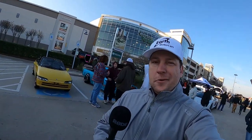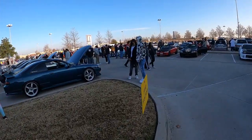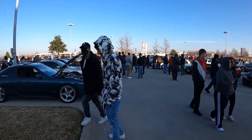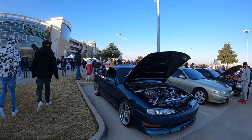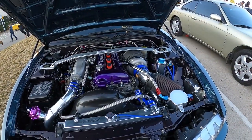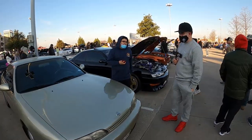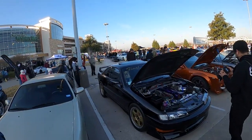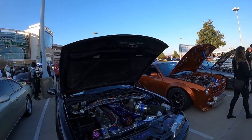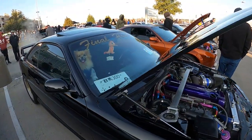So with this being a JDM special weekend, of course, the bulk of the show are the Japanese cars, so we're working our way into that side right now. Oh, and here we are, let's take a look. Got a nice row of Nissan showing up today. Look at the size of the turbo on that one, huh? Oh, look, got a doggy in here. Hi, doggy.